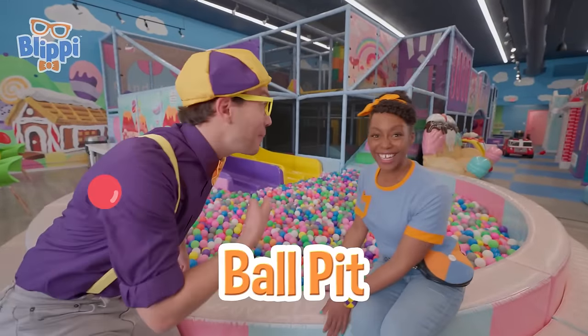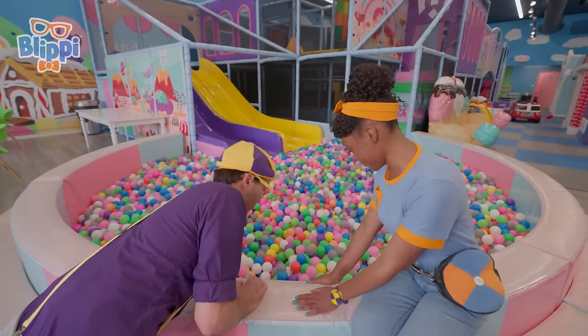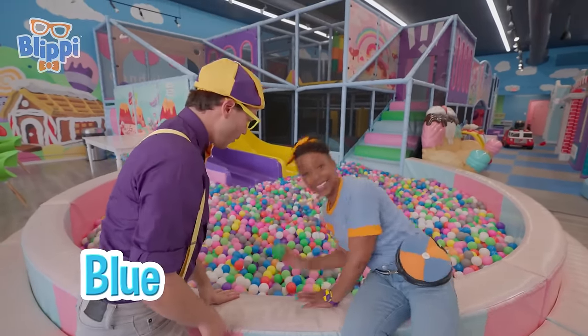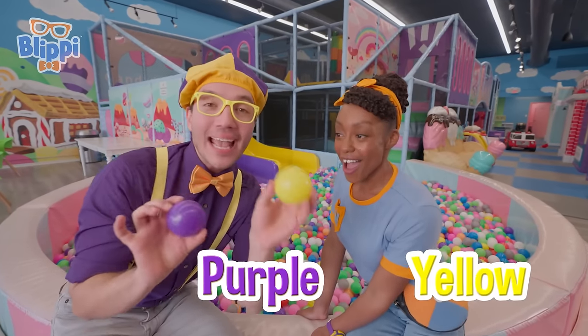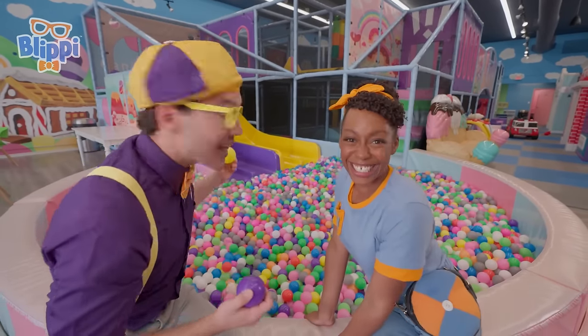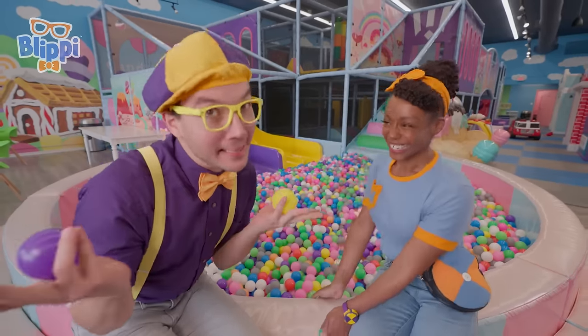Mika, look at this ball pit. Ooh, so colorful. It's all different colors, like green and pink. And blue and green. Whoa, hey, and look, purple and yellow. Hey, just like those slides. Oh, yeah. Those slides are also purple and yellow, my two favorite colors, today at least.